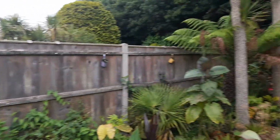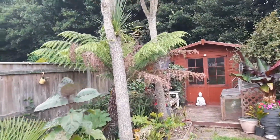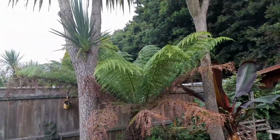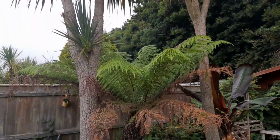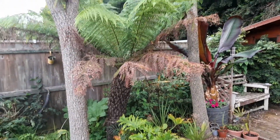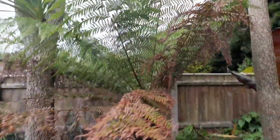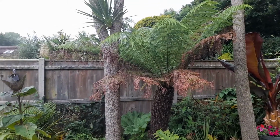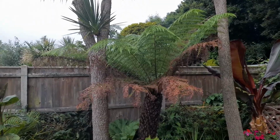So some plants do well like that. Obviously, looking at the tree fern here, it loves the moisture. It's looking good underneath the cordylines. Good mid-story plant. I mean, the fronds have gone huge on this now. Guessing probably 6-7 foot wide spread on that. It's looking really good.